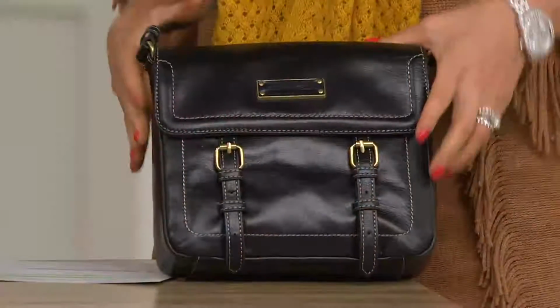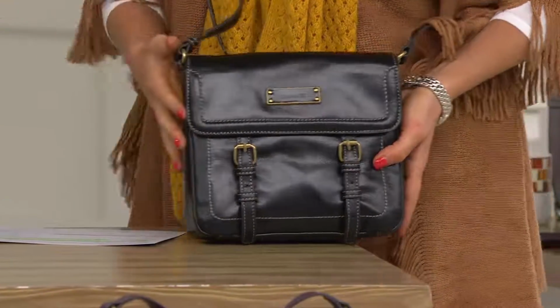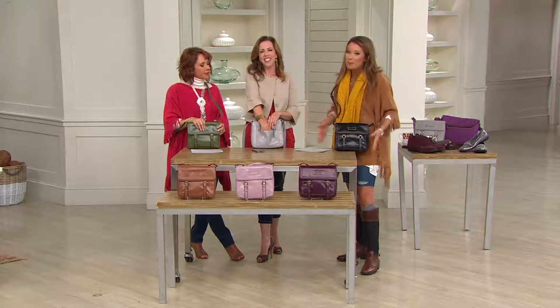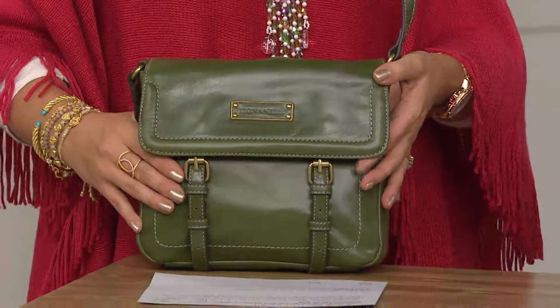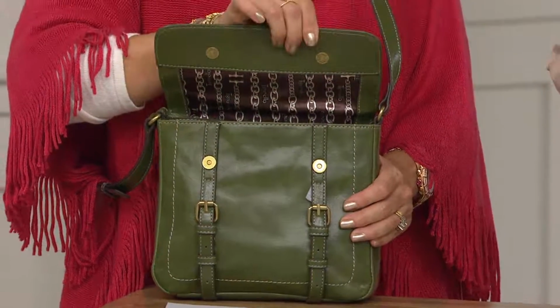But I love the look of this because to me, it is that mid-sized, sleek, satchel-inspired bag. With this kind of detail, the two buckles and the flap, normally it would be a larger, bigger silhouette, more of a messenger kind of feel. But it's nice that it's in that feminine, modern, mid-sized silhouette. It's more ladylike. Yes, very much so. And so to me, that's what makes this silhouette new again, because it's not oversized.